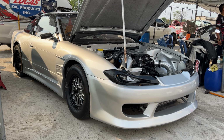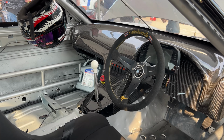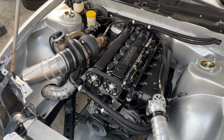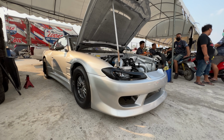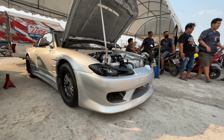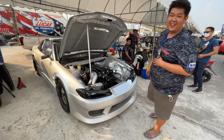This S13, which has an S15 front end, 2JZ swap, 3-liter, has a G-Force transmission, makes 1,300 wheel horsepower, and it's one of my favorite new builds. What's up, bro? This is my buddy that built it. His nickname is Hippo, and he has a shop in Korat, and this is the type of stuff he builds. Badass drag cars. What's up, bro? Good to see you. How are you? I love it, man. Dude, that thing is sick.